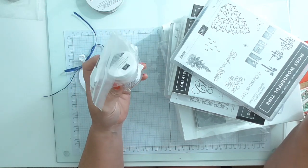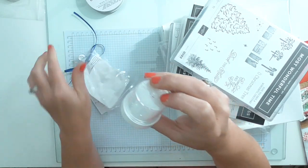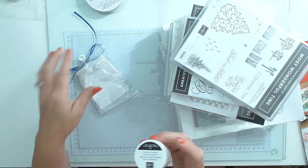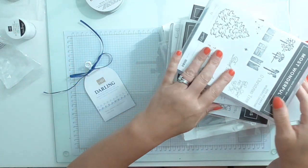Another day I got this brand new glitter, which is quite a chunky glitter. I don't know if you can see. You can really see how crystallised that is, because it's not fine glitter, it's chunky. So that was another day.